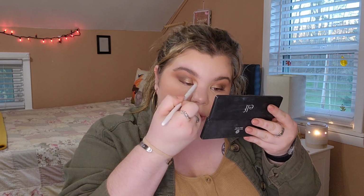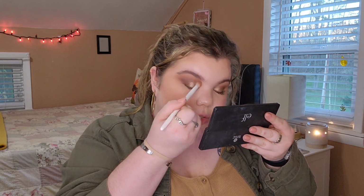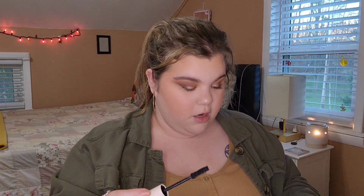And then again, I'm just going to take this brush, kind of go into these shades again, do about here, just so it's all seamlessly blended. I threw some mascara on, which is just some Rare Beauty mascara. Moving on, we have a crap ton of lip products.